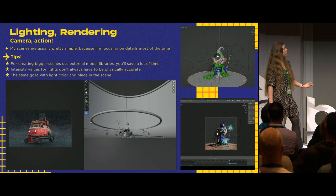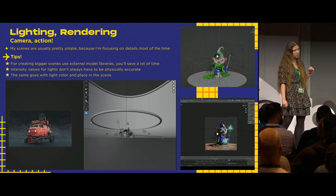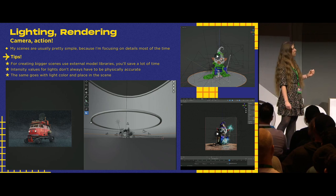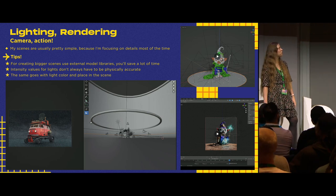For bigger scenes that I'm sometimes doing too, especially the Carousel one that you're going to see animation of in a bit, I'm using external libraries for my objects, so I'm not modeling everything, because I was always modeling everything by myself and that just took too much time.